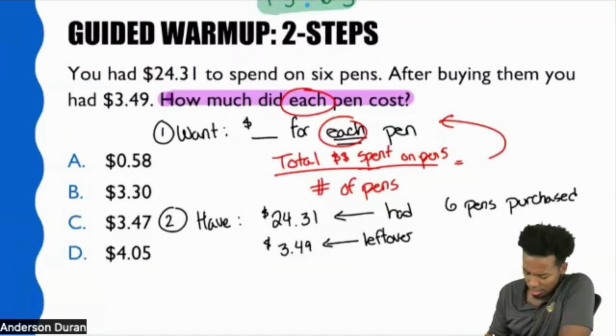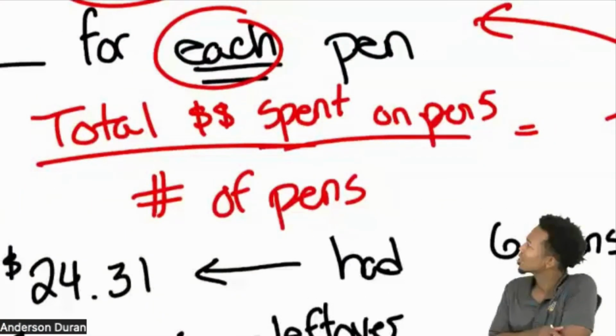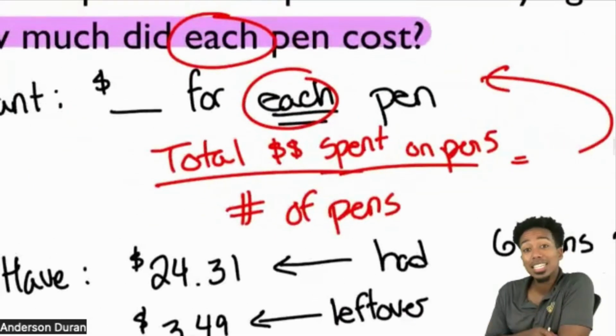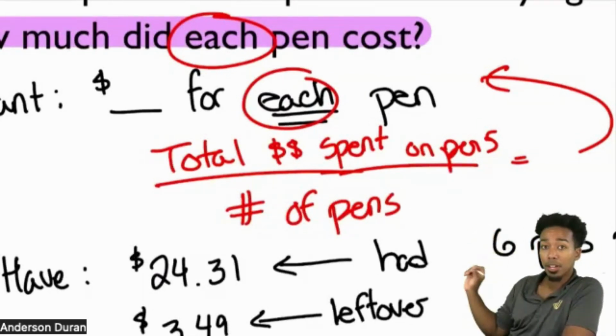Over here, just take a look with me. Zoom in over here with me. Oh man, that's nice and close. Look at the red right over there, everybody, right? Look, the way that we're going to get the cost of each pen is by dividing the amount you spent on all the pens by the number of pens.